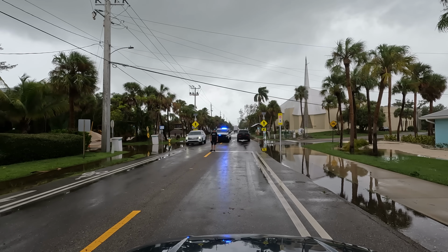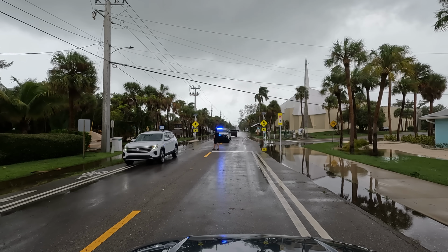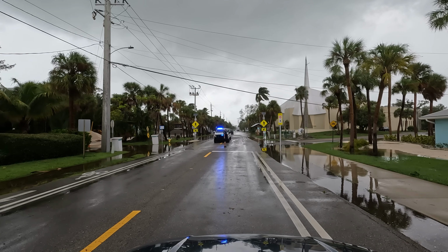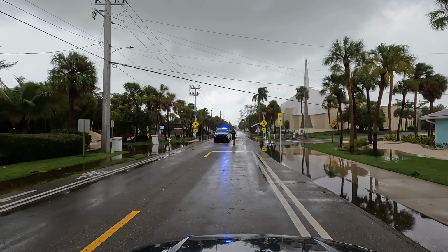You can't make it there anyway. If you don't live out here, we're not letting people in. Just to go up there. And the tide's so high right now, it's not safe. Yeah, so it's not safe. All right, just take a right, take another right, it'll loop back around to Marina Drive.